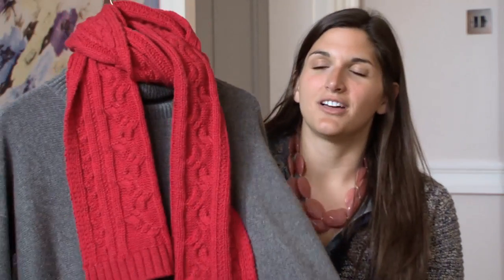So I absolutely adore a big slouchy knit. I think if you put it with a skinny jean and a big boot, you'll be good to go in any condition. And this one I just love the feel of it. It's so luxurious and just a great Sunday brunch sort of piece.